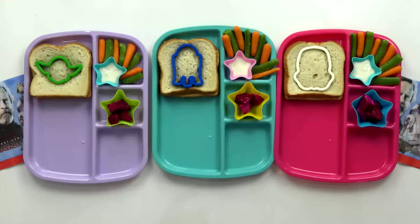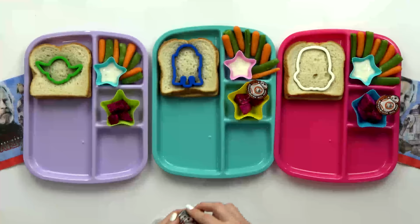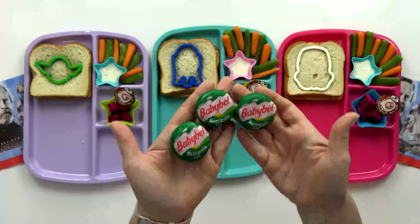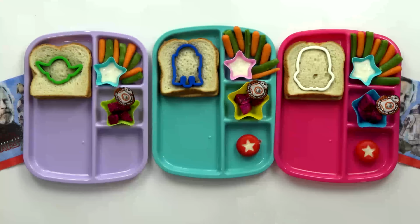I am gonna go ahead and add a few little picks in here. I do have quite a lot of Star Wars picks. So I'm gonna go with the BB-8 one, and I'm gonna stick this right into the dragon fruit. Now to go along with this, I'm also going to be adding in some Babybel cheese. Oh yes, and to go along with our Star Wars theme, I went ahead and removed some of the wax coating with my little star-shaped cookie cutter. This is such a fun and easy way to decorate your Babybel cheese.